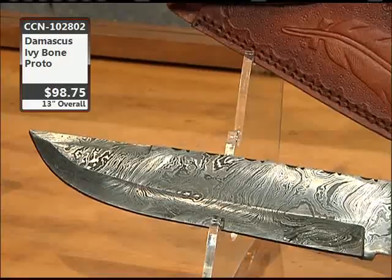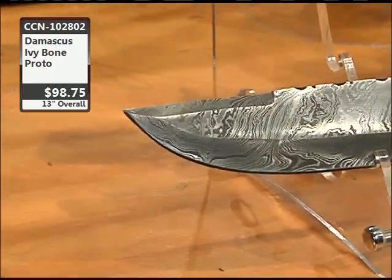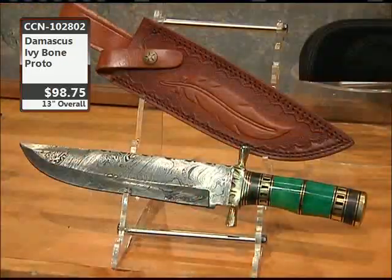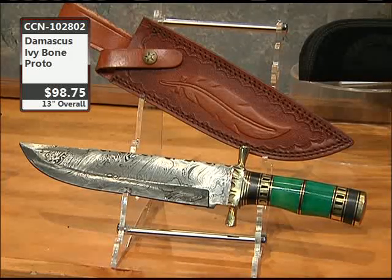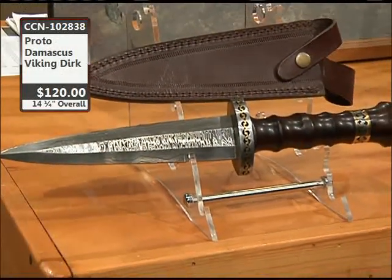And that reminds me of an older pattern that we used to have in Frostwood. That was a long time ago, but it didn't have that false edge on top. So we're going to have green bone. Tremendous amount of work that has been done in the guard and the spacers that are done in brass. Is that kind of like a wood or something right there? Anyway, that's very nice looking. 102802, $98.75. Oh, we got a little leaf there that we saw.